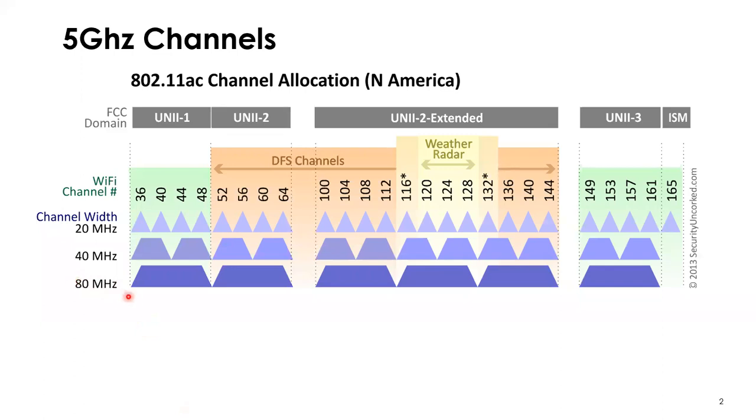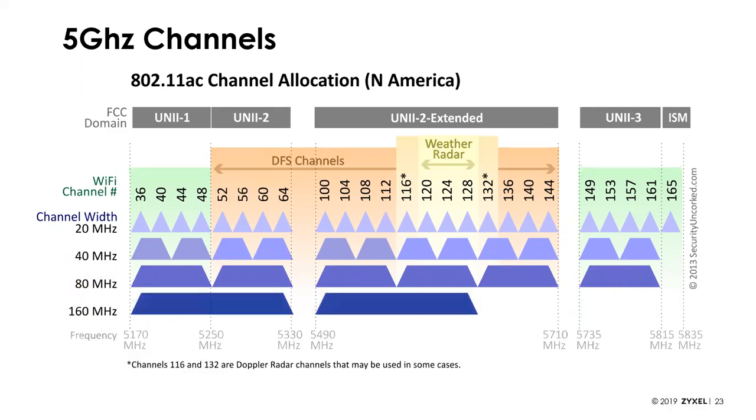Then we've now got 80 megahertz channels with 11 AC. And again, you're now down to just 2 non-overlapping channels before you start encountering interference. And if we go up to 160 megahertz channels, you absolutely have no choice but to use DFS channels to be able to get these higher speeds. So what happens a lot in the real world is the product is advertised based on 160 megahertz channels, but you may not be able to use these in your deployment. So you're only using, say, 40 megahertz channels. So you're basically dropping your maximum theoretical speed by 75%, right? By dropping from 160 to 40.